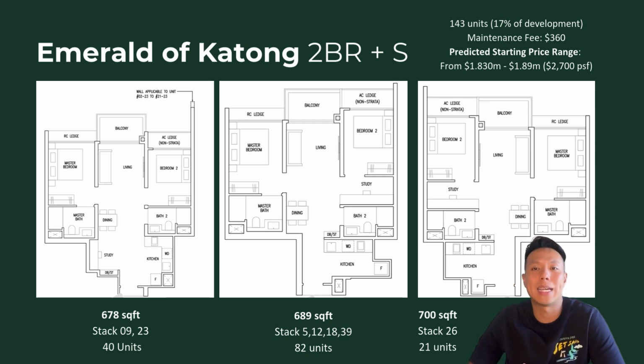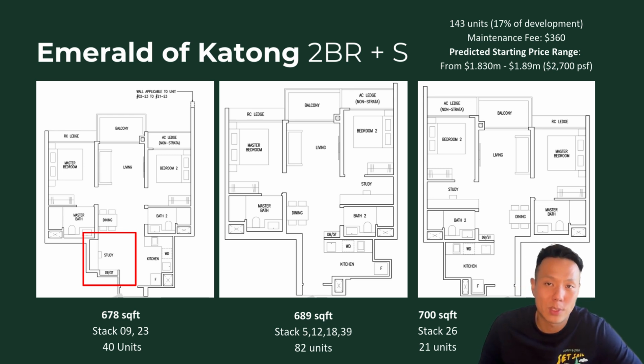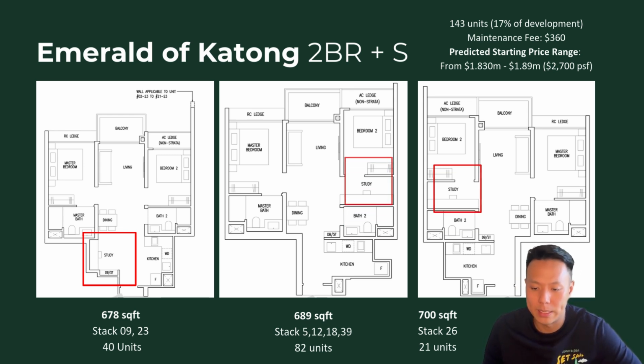Out of the three layouts, I like the 678 square feet one a little bit more, not just because of its size, but because the study is actually located in the living room. So if I don't actually need a proper study area, I could use this as additional storage or for other activities as well. As compared, the other two layouts have their studies in the bedroom itself.